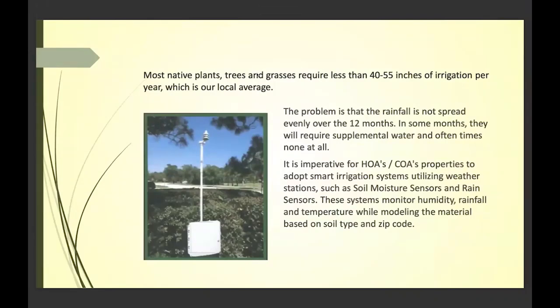Most native plants, trees, and grasses, as I mentioned before, require 40 to 55 inches of irrigation per year, and that is our average. The problem is it's just not spread out evenly over the 12 months. So in order to get the supplemental water, we have to add an irrigation system.